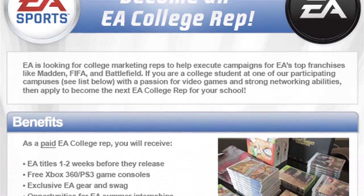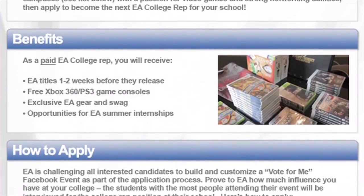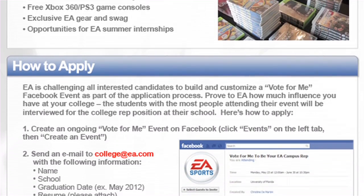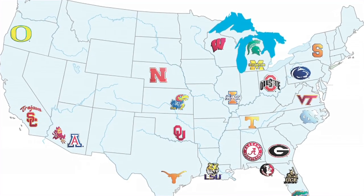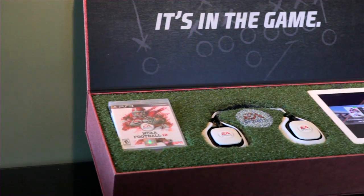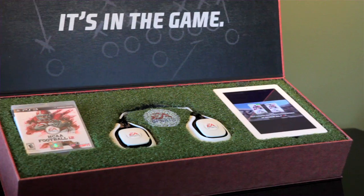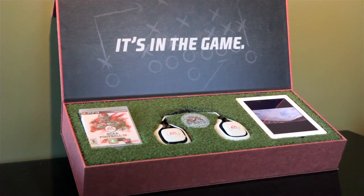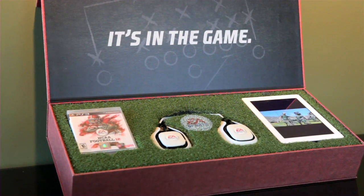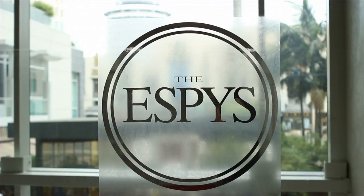The college rep program is actually a really important program for a lot of our games, but especially NCAA football, because we have 20 college reps that are right there on the college campuses. So they can be our voice on college campuses to help get the word out about the game. The EA VIP program is a really cool program we just started this year, where we're taking kits that have a copy of the game, some custom headphones and an iPad, and sending it to celebrities early before the game comes out.